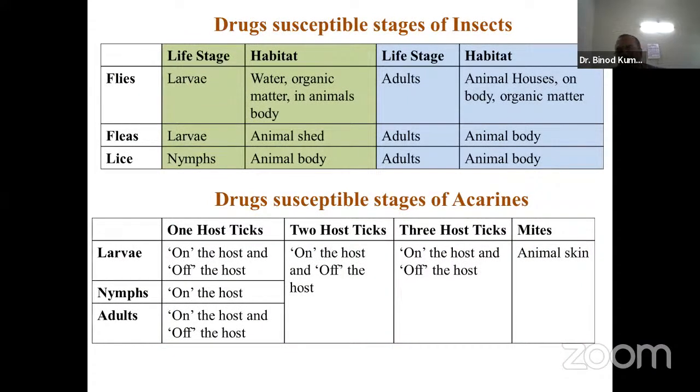Now, from the drug development perspective, we should know the susceptible stage of the insect or arthropod. Which stage of arthropods should be targeted for the control of these ectoparasites? In the initial slides, we have seen that the fly has stages like adult, larvae, eggs, and pupa. The flea is similar to the fly. Lice are somewhat different: eggs, nymphs, and the adult stage.